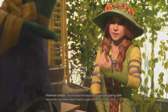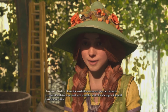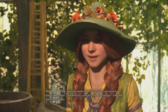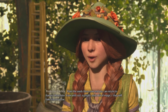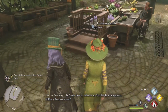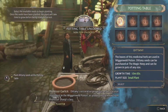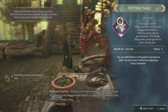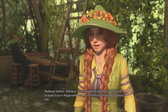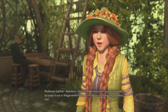I've arranged for you to have your own potting table here in the classroom. Wasn't easy to spare one on such late notice. Plant the seeds there now, and you can return to harvest them later. Even with soil, sunlight, and a bit of magic, they will take time to grow. Let's see how to balance my star thistle arrangement. Niffler's fancy or roses? Dittany's restorative properties make it a vital ingredient in the Wiggenweld potion, as you all should know from Professor Sharp. Well done! Once it can be harvested, your dittany will be ready to use in Wiggenweld potion. I'll let Professor Sharp tell you about that.